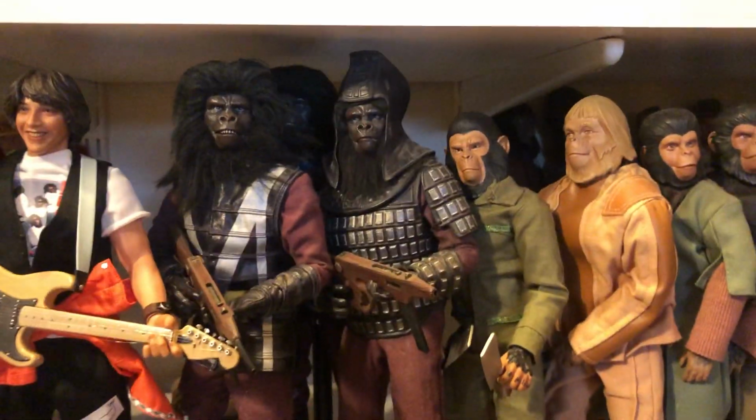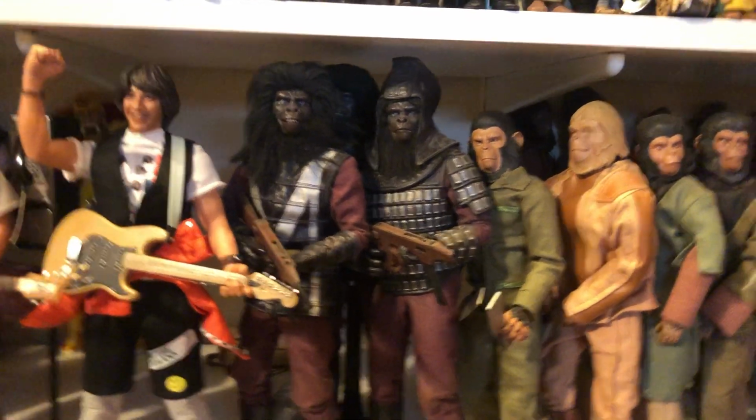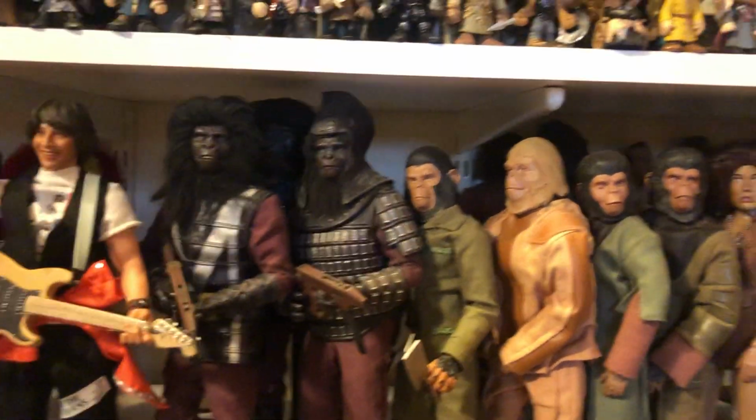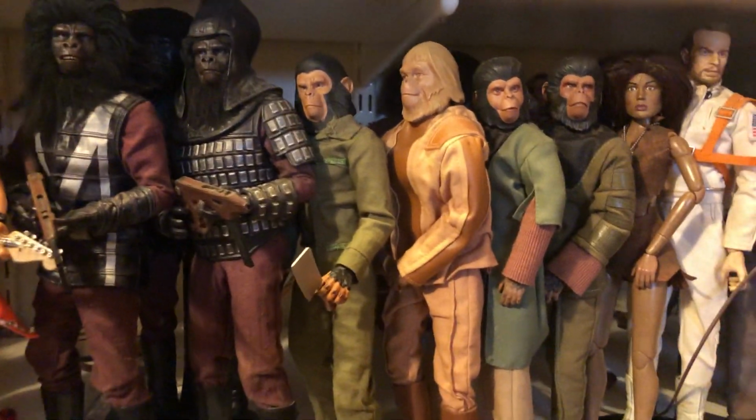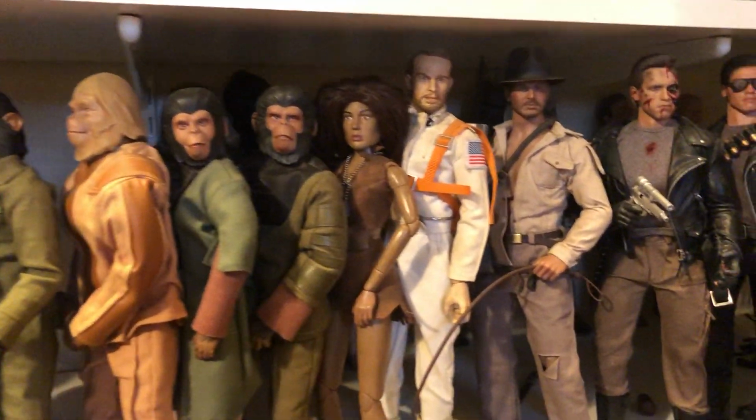Another thing, a lot of people who collect 1/6 scale usually keep them in display cases, isolated completely by themselves and very clean looking. Mine is in a very crowded environment, but I kind of like it that way, and plus I don't really have much of a choice. I just have too much stuff.